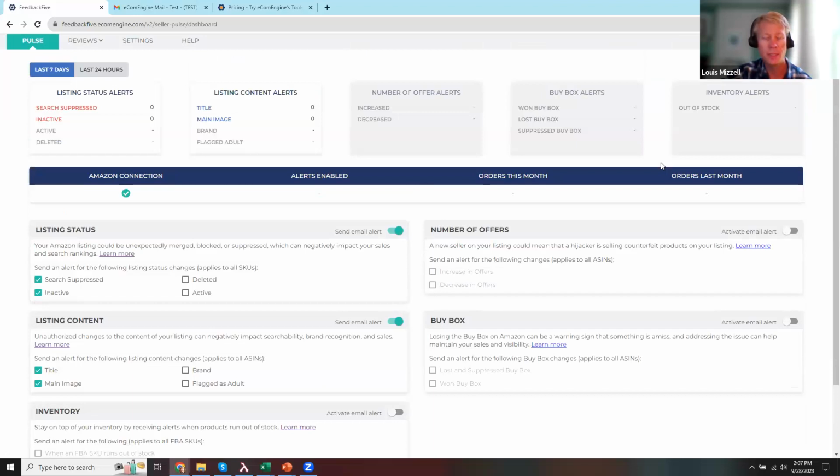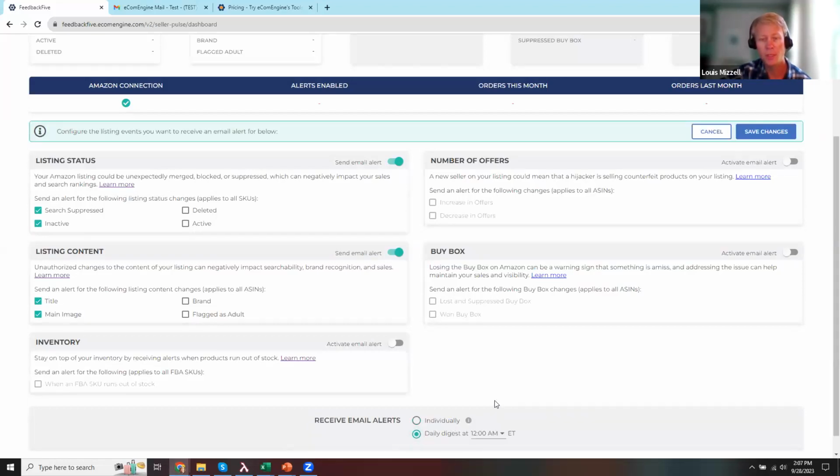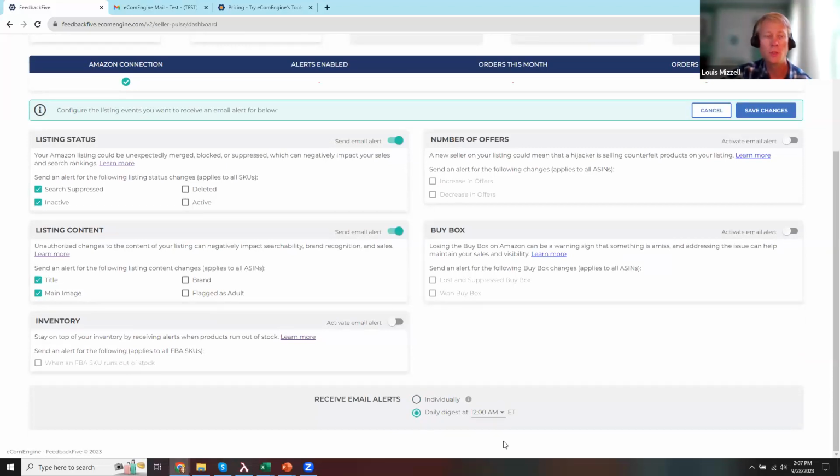And whenever any of these events occur, you will receive an email alert to the email address that you signed up with. One other thing that you can specify is how you receive these alerts. You can either receive these in real time as they happen throughout the day individually, or you can choose our daily digest option, which means we will only send you one email per day, and includes all the events that happen for that day. And you can choose the exact hour of the day that you want to receive that.